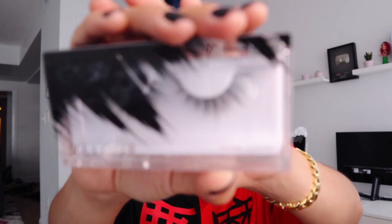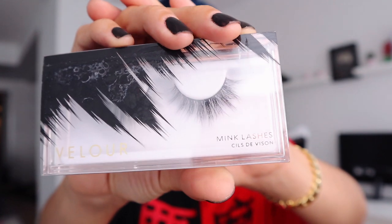So then I went in and I bought the Velour eyelashes. These are in the style Poker Face. Let's see if you guys can see that. They're like pokey lashes, but I guess the name is nice. You guys know I love the Shop Sansa Beauty 905 lashes. Those are my favorite all-time go-to lashes, which I actually have to ask Senna for more, because those are really good. And then the last thing I got is a Sephora blush.